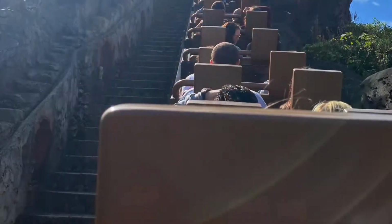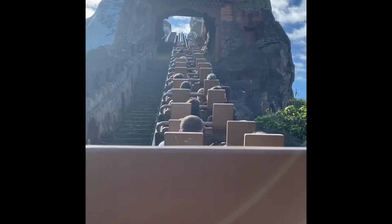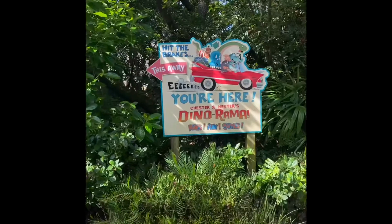Got through the line pretty quickly, but the very first ride, we got stuck. Which was an omen for the day, maybe. Stuck on Expedition Everest. I guess the Yeti didn't want us to see him.